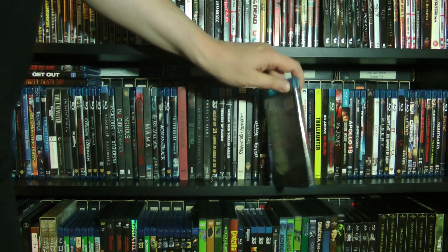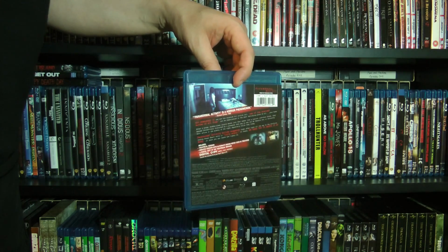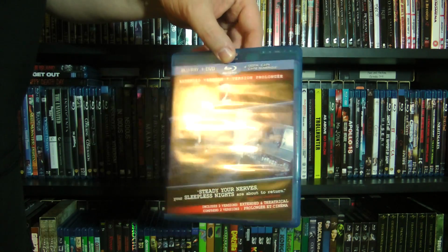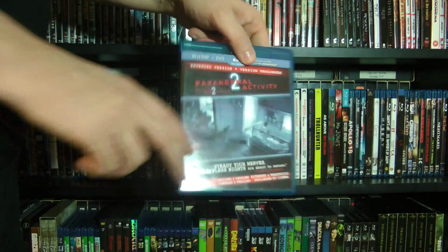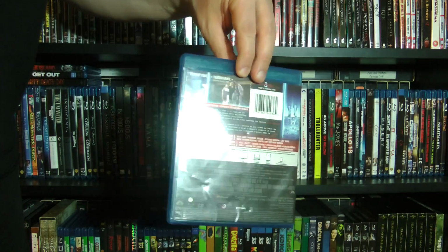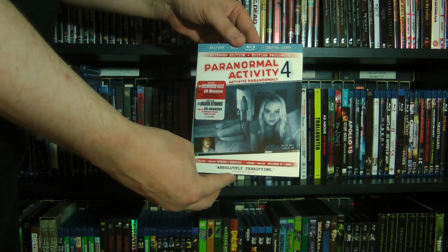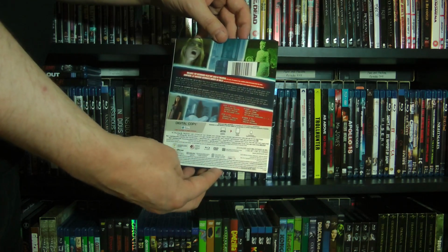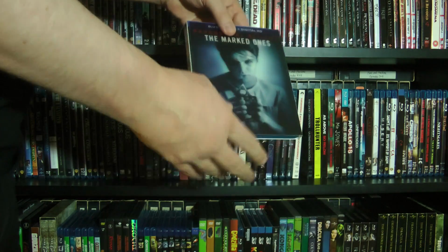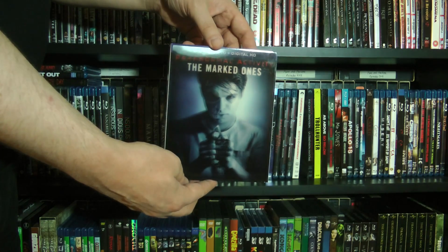And then, of course, we have the Paranormal Activity series. We've got the first one. And the second one. The third one. The fourth one. The fourth and a half one. We have the Marked Ones. Pretty cool lenticular cover there. I don't know how well you can see that.